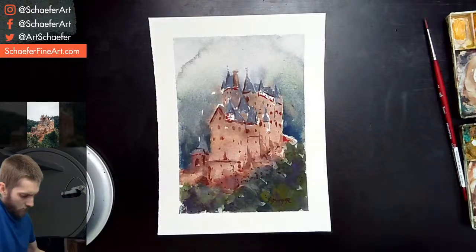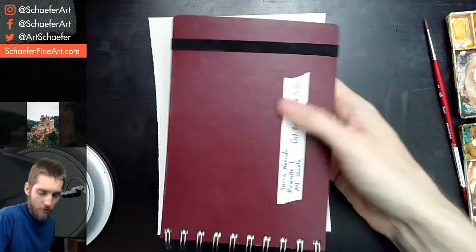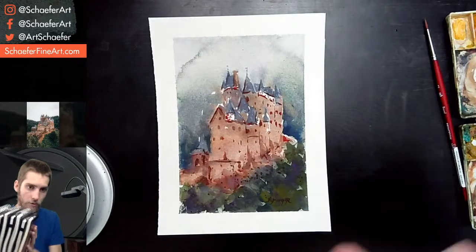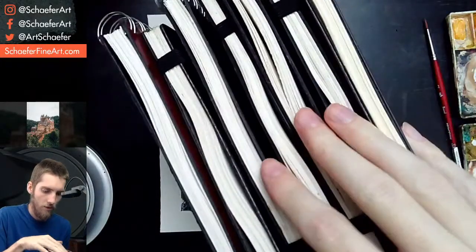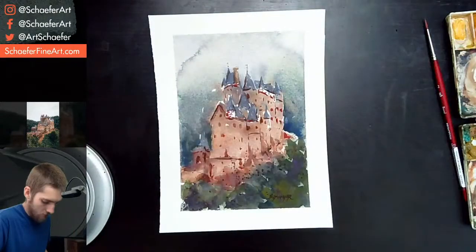So you'll be seeing these plein air sketches. They're pretty much the same size, maybe a little smaller. Let me see, I got so many of them. I got a whole stack here. Look at this, a whole stack of plein air sketchbooks, and each one has like 15 pages. So I got over 100 plein air sketches right here.